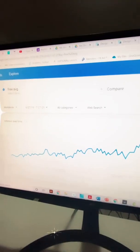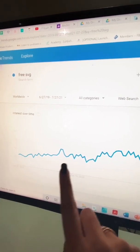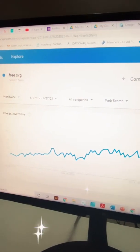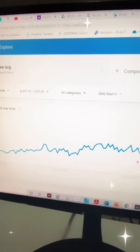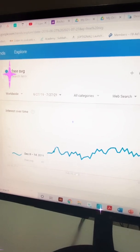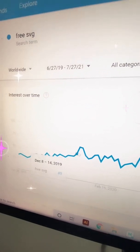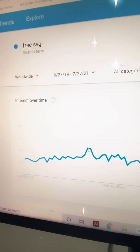So this graph is from Google Trends, and it shows the search result trend for the search term free SVG over the past 2 years. As you can see, I want you to have a look at the peaks over here. So this is starting from June 2019, and the peak here was in December 2019. That means in December, the search for SVGs was the highest in that entire year.